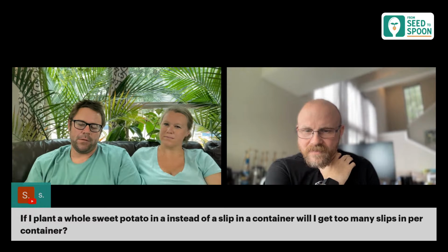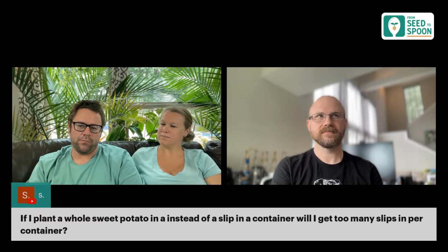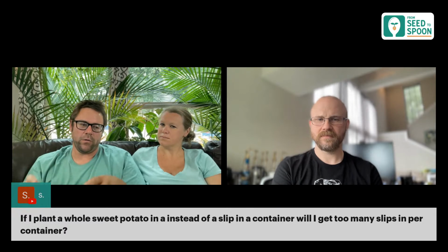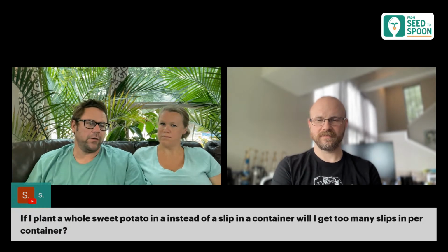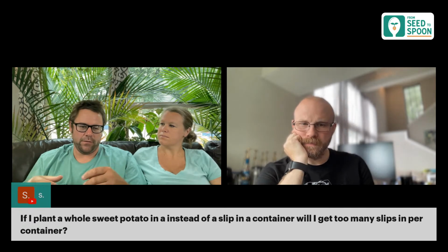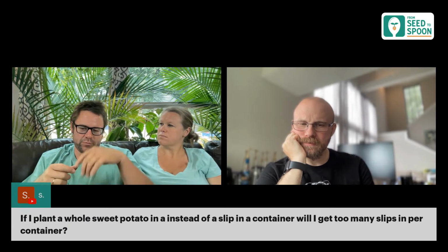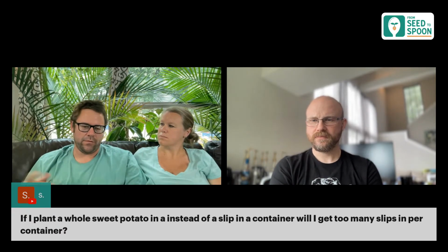So let me back up and explain a little bit here. Sweet potatoes are planted differently than standard regular potatoes. With regular potatoes, you cut the potato up into 3 or 4 chunks and plant them in the ground, or you can plant the whole potato and then space them. We do 3 or 4 per container, and we use 20-gallon containers for all of our potatoes. Sweet potatoes are different in that you don't plant the whole sweet potato. You put the sweet potato inside a cup in your kitchen with some water, and it sits in water. Then little sprouts come off the sweet potato, called slips, and you cut those off and plant those.